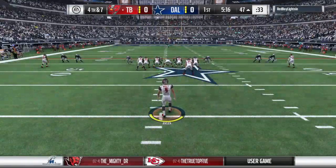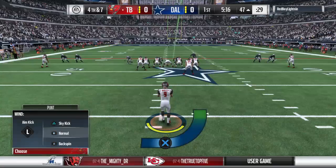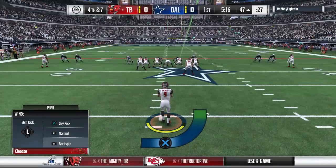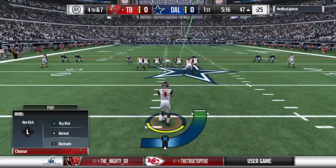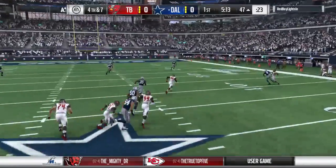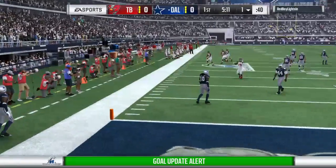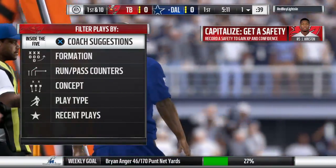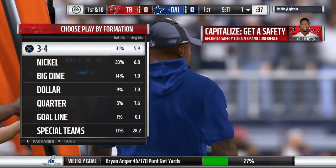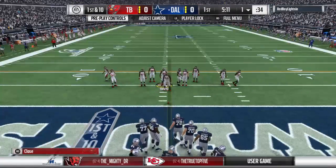On 4th down, the Bucs will call on Anger. Brian Anger to punt it away. And this one will not be returnable as it sails out of bounds. And tough starting field position here.